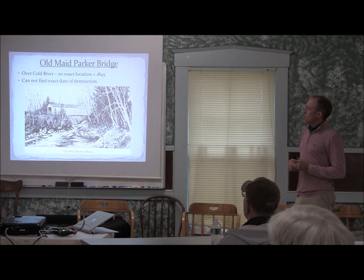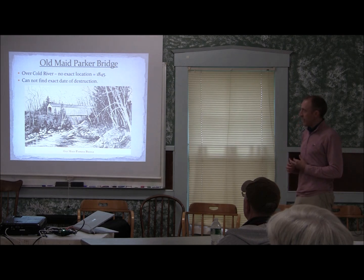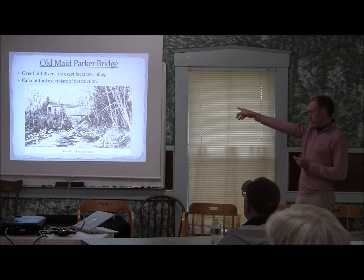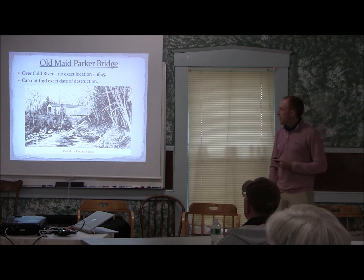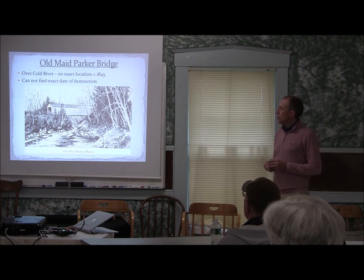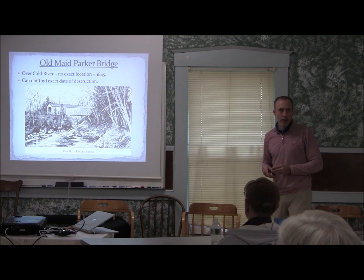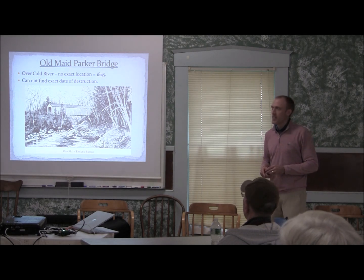This bridge, I believe, was in Clarendon or Shrewsbury. It was called the Old Maid Parker Bridge. Again, it was over the Cold River, which is just right out here. I guess there was a lady who owned the land, and she would have a toll. I don't know if anyone's heard that. We had a toll bridge. She would ask for a payment.